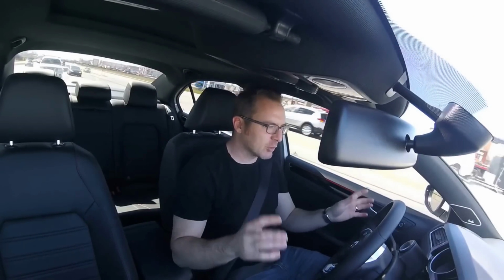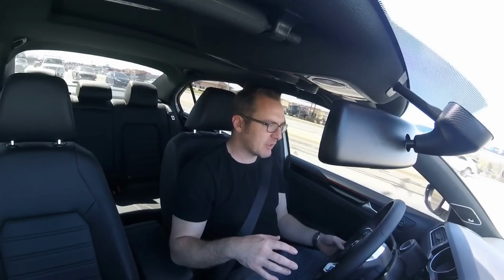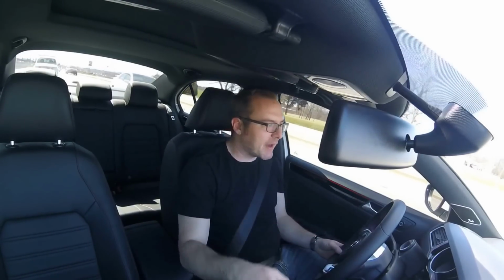Okay, so let's take a second here and think about what this car is. It's a Volkswagen Jetta GLI. So it's going to look a little bit more sporty. It's going to handle a little bit better. But this one's fully loaded. I have dual zone climate control. I got navigation up. I've got heated leather seats. And to me, a good part about this car is that it's got the third pedal. It's a manual gearbox, and that just is so much fun.